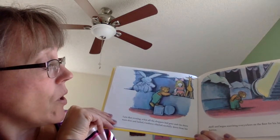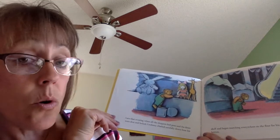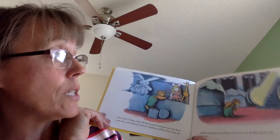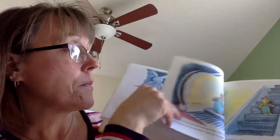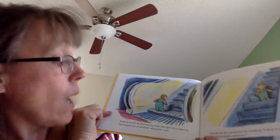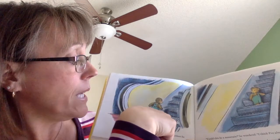Later that evening, when all the shoppers had gone and the doors were shut and locked, Corduroy climbed safely down from his shelf and began searching everywhere on the floor for his lost button. Suddenly, he felt the floor moving under him. Quite by accident, he had stepped onto an escalator, and up he went.